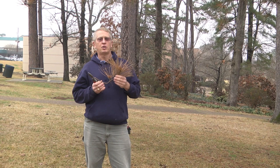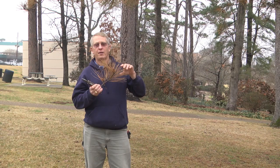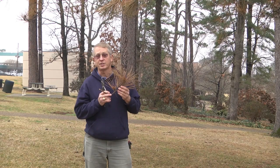In East Texas, we have a lot of pine trees, including loblolly pine that you see here. We have shortleaf pine in Northeast Texas, loblolly in the deep East Texas piney woods, and we have some longleaf pine in Southeast Texas. Some people this year, after a hard freeze, have pine trees that are turning brown like this, and of course they get pretty excited about it.